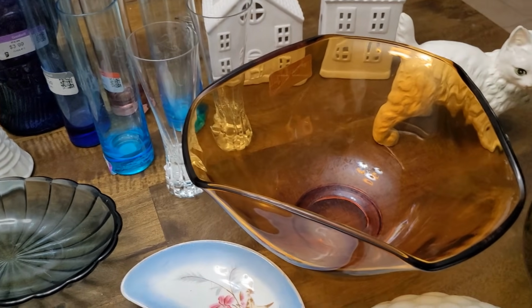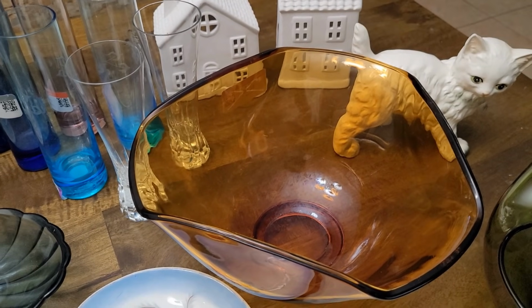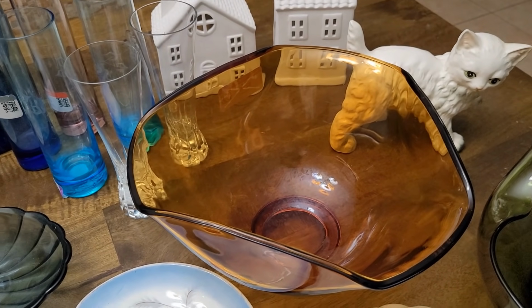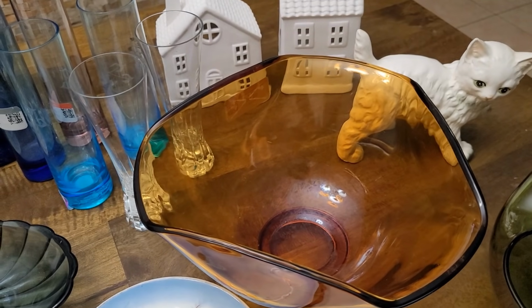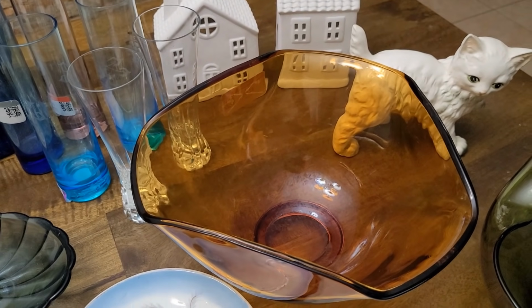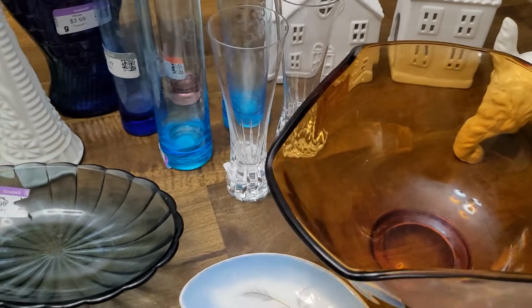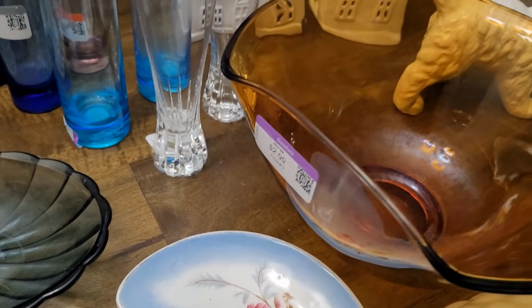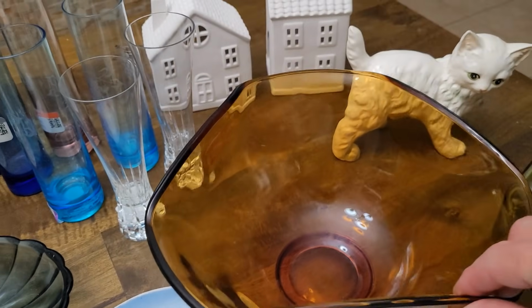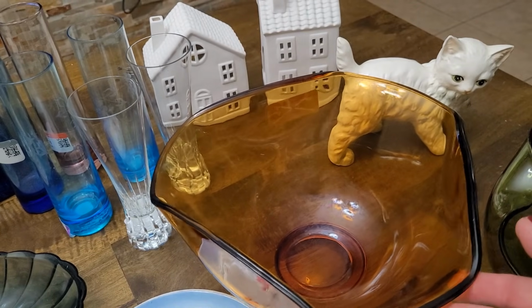Next is our absolutely fantastic Indiana glass tri-top salad bowl. This originally came with some salad tongs, same color in plastic, absolutely lovely. I think we paid $3 on this piece. I am going to ask $18.